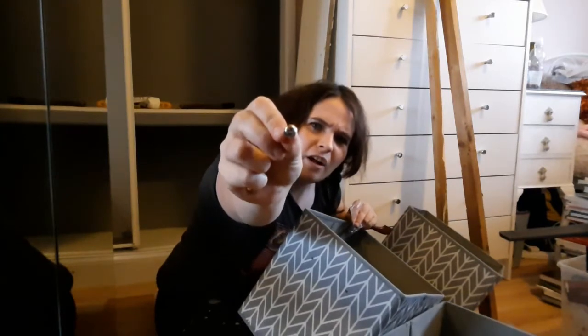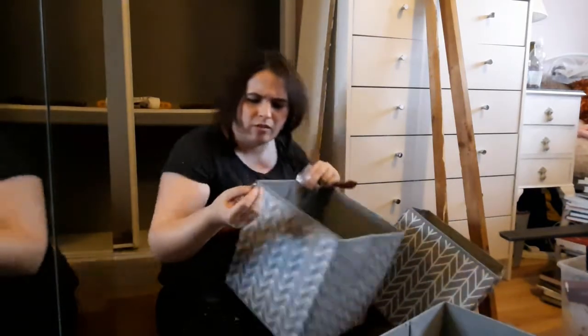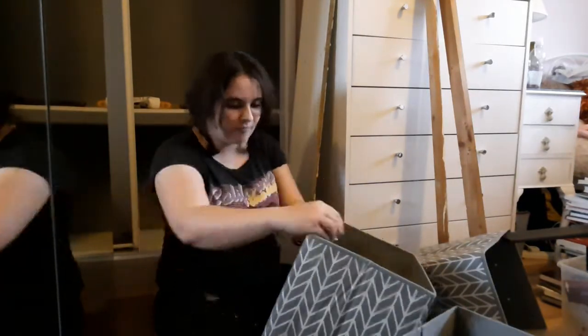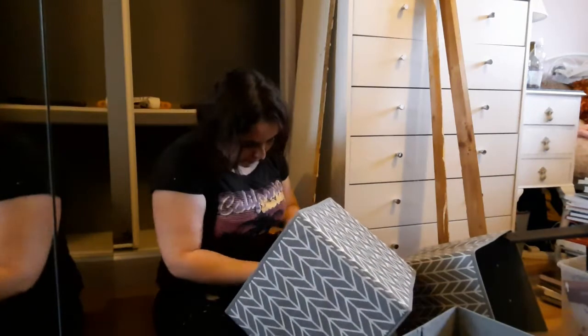I was so confused why there was an Allen key to screw screws into these boxes, and then I realised that actually there was a screwdriver end to the Allen key.